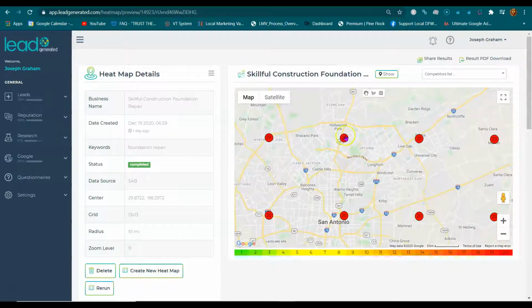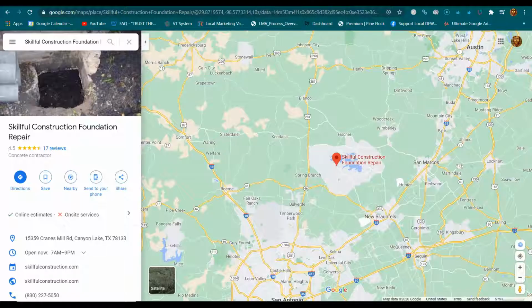Or uptown. Or let's just take Hollywood Park. If you ever do a job out here in Hollywood Park, you want to make sure that you take pictures of the job. And you want to make sure that when you take those pictures, your cell phone location is on. Okay? And then you can make posts.